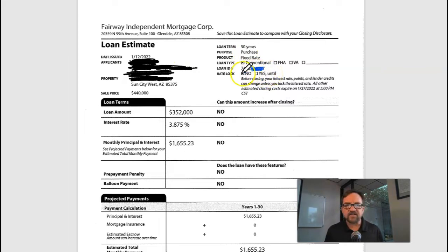They're also going to tell you whether or not the rate has been locked. Locking the rate basically states that because the rates fluctuate every day. Right now, if anybody asked me, should I get a rate lock? I'd be saying, why didn't you already? Get the rate locked in as soon as possible.